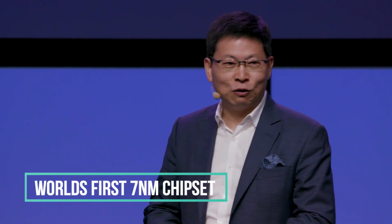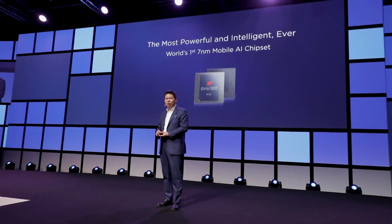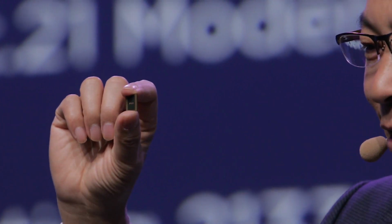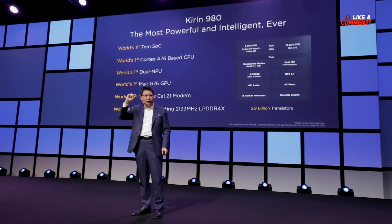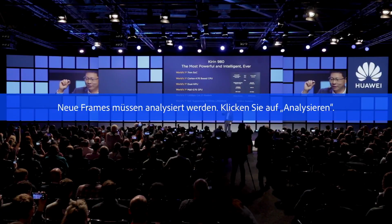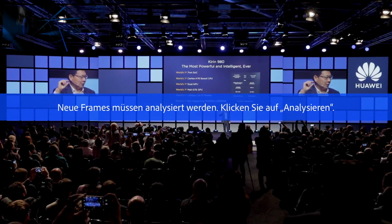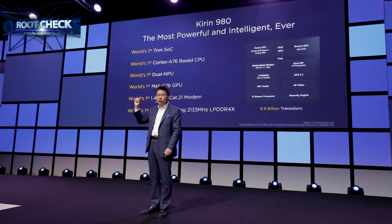So today, I bring you maybe the world's most powerful and intelligent 7 nano chipset, our mobile AI chipset, this one. The Kirin 980. It's the world's first 7 nanometer mobile SoC chipset. And also, we are using the industry's most powerful CPU. Thank you. The ARM Cortex A76 based CPU. We are the first in the industry to introduce the dual AI processor inside.